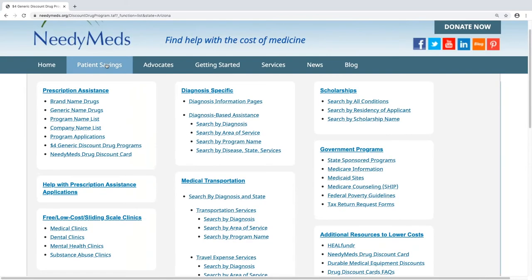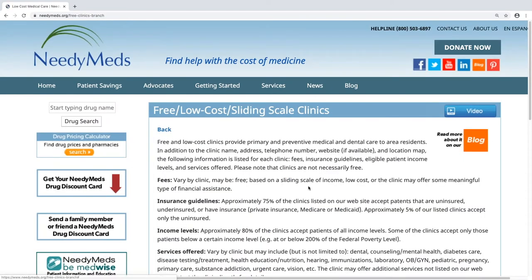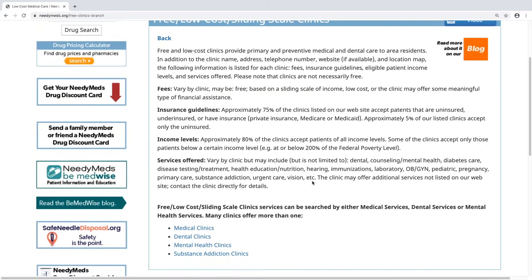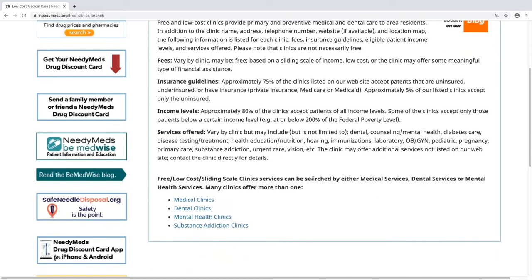Returning again to that patient savings tab, I'd like to point out another really popular destination on needymeds.org, which is our free, low-cost, and sliding scales clinic database. I'm proud to let you know that at the beginning of 2019, we actually split this database up into 4 sections to make our users' searches easier. So now you can find medical clinics, dental clinics, mental health clinics, and substance addiction clinics. They are all set up exactly the same way. So for the purposes of demonstration, I'm going to click on medical clinics, but again, just know they're all set up the same way.